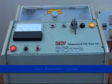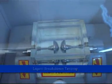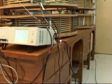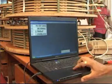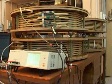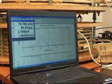We are also doing some experiments for liquid dielectrics. So we have an 80 kV breakdown test setup for oil breakdown. We are also doing research in the field of frequency response analysis of transformers, and the windings you are looking at are being used for measuring the frequency response analysis.